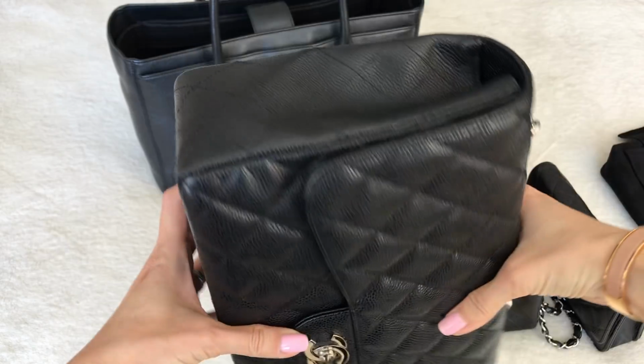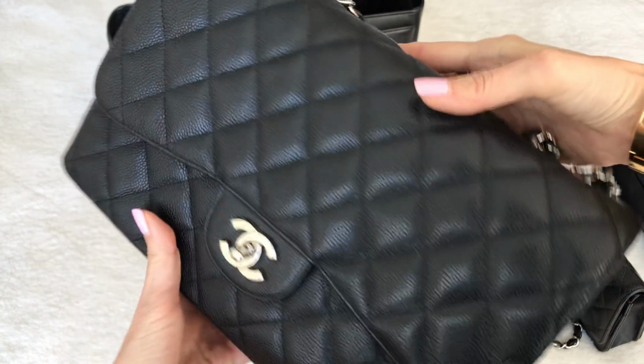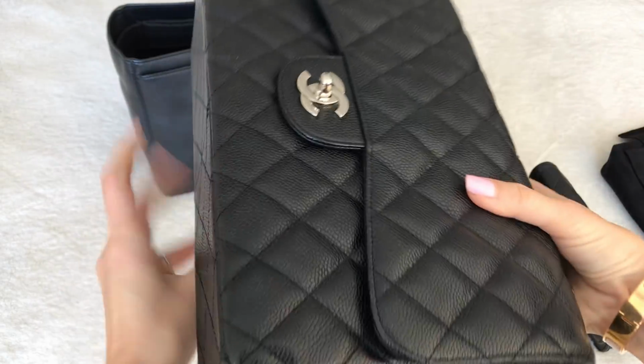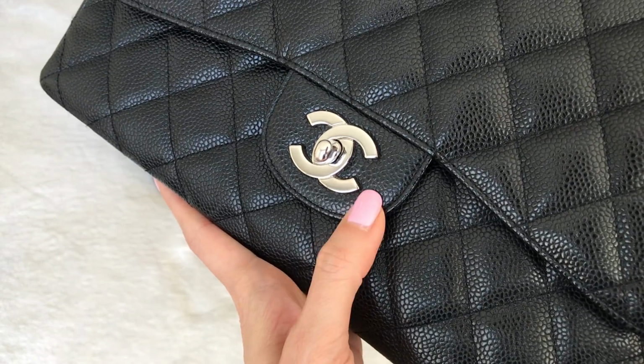And when I saw this one on Rouge Street Bags page on Instagram, I was like, oh my gosh, I've never seen one in such amazing condition. And the price was well below retail. It also has the flattened CC.